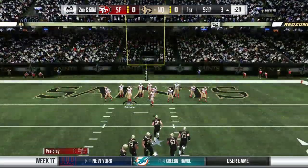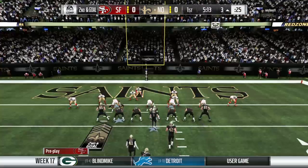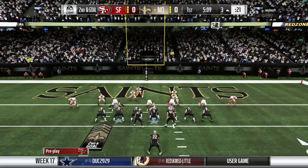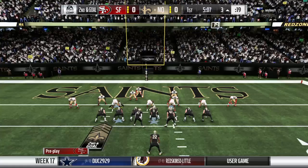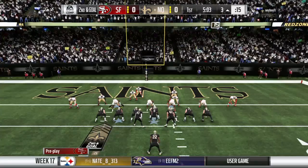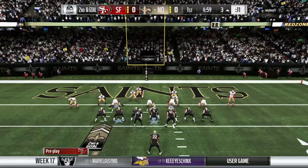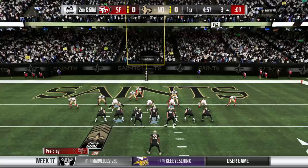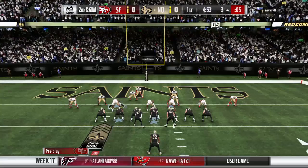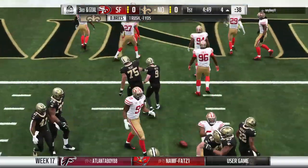And just one man in the backfield here. That's Kamara, 2nd and goal. Let's go. And down to a knee. That's one way to call a play.